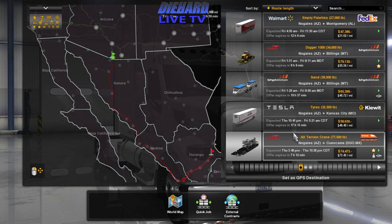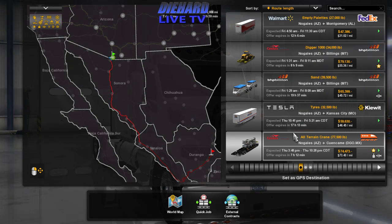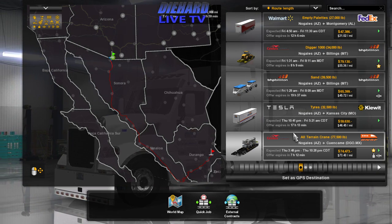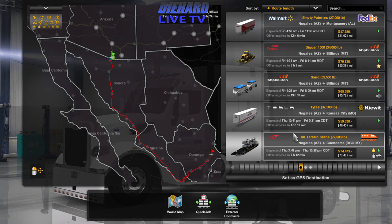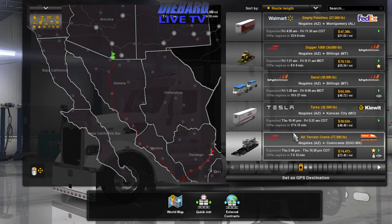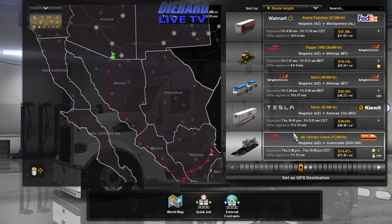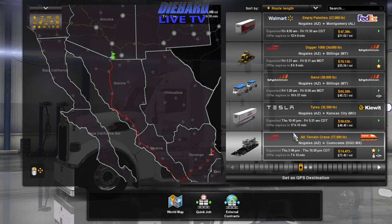Now, the truck that I'm in, the 567, is a tier two. You start at tier one with the 579, the 680, or the truck shop Volvo VNL 670. And that was actually a fun truck to drive.